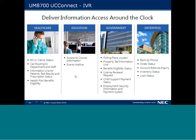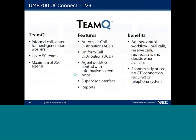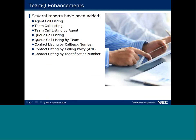Within UC Connect, there's a couple additional components we've built on top of it, or mini applications. One of them is TeamQ. TeamQ is an informal call center group. It allows you to have up to 50 teams and 250 agents. It does feature things like ACD, UCD, agent desktop control, supervisor interface. It has some reports, agent controls. It's economically priced. It's relatively inexpensive. There's no CTI connection required on it. Some of the things we've been adding to this product is a lot of reports. So if you're using TeamQ, we have a lot of new reports that can be used to assist you.